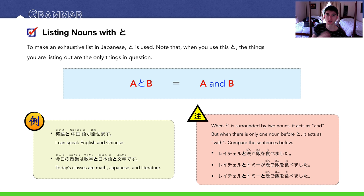You've learned in the past that when there's a noun followed by と, it means "with" that noun. Okay, with this person, usually a person. However, when to is surrounded by appropriate nouns, when that makes sense, then it means "and" and it's a list of nouns, okay? Let's look at these examples. レイチェルと晩ご飯を食べました。 The implied subject is the speaker, so you can say "I" in this case. I ate dinner, 晩ご飯, with Rachel, レイチェルと, okay?